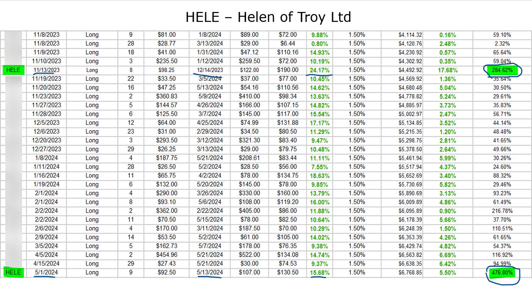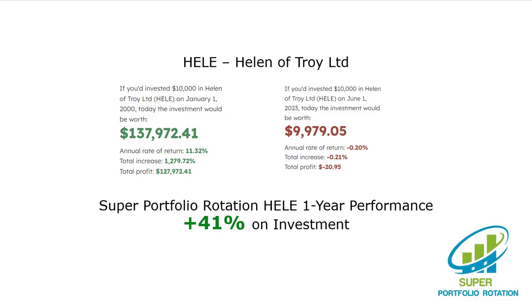We don't want to buy and hold because buy and hold is still not going to get us where we need. So we want to time it a little bit. And when you have a super portfolio rotation track record of a stock that is actually down over the last 12 months, you take 2 trades and you're up 41%, that tells you what is potentially available in these stocks if you add a little bit of timing into the scenario. So this is what I wanted to show you as the first example.